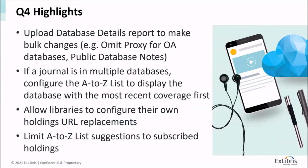So if you want to go in and, say, get a proxy for open access databases or make changes to public database notes, we'll be able to download that details report, make the changes, and then upload the changes back, making it quicker and easier to manage that information. You'll also be able to configure the A to Z list to display the database with the most recent coverage first, if a journal is found in multiple databases. That way, hopefully, they'll be getting the most current information or data from that journal. And again, that applies to the A to Z list.